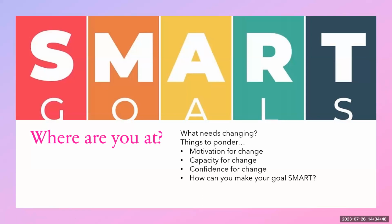You can ask yourself these questions. What needs changing? Why do you want to change? What is your motivation for change? Do you have the capacity right now to change? On a scale of 1 to 10, how confident do you think you can make the change? And how can you make your goals SMART?